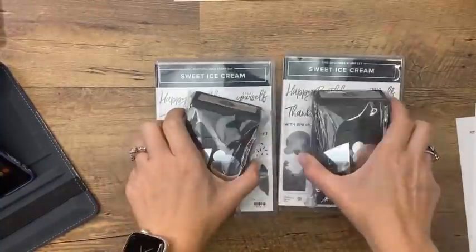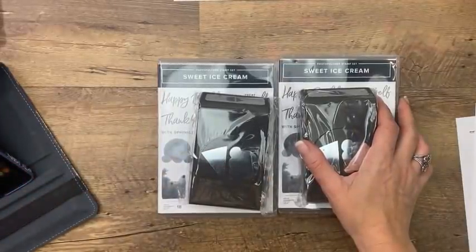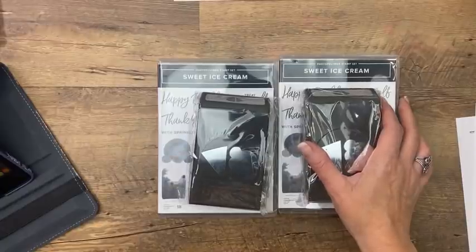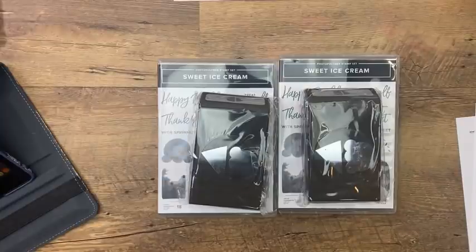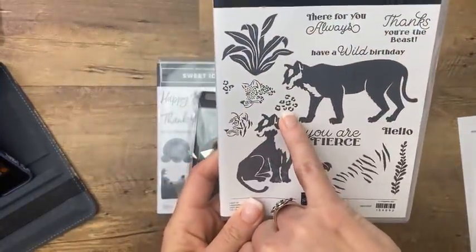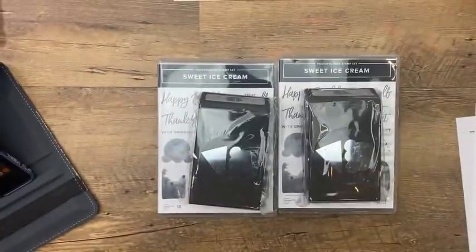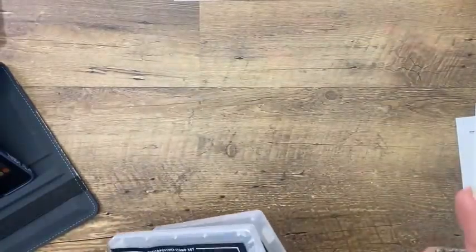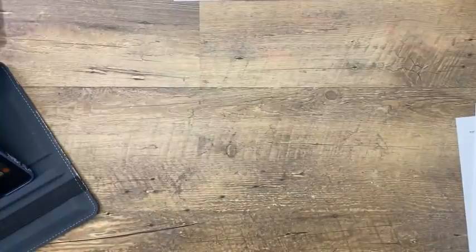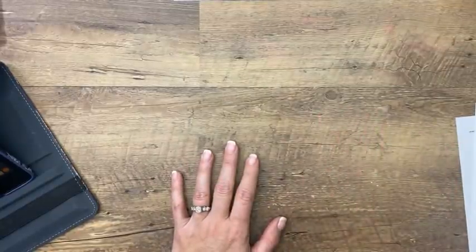Did I miss a question? Why is there no leopard spot by the stamp? Isn't there a leopard spot in the stamp? There is. Is that what you're asking? This one right here? Yeah, you can make it a leopard. I can't wait to see what people do with that stamp set because I think it has a lot of possibility. I think the DSP, the paper, is what I'm not a fan of, maybe. And maybe that's why, for some of us, the paper's a kind of weird color.